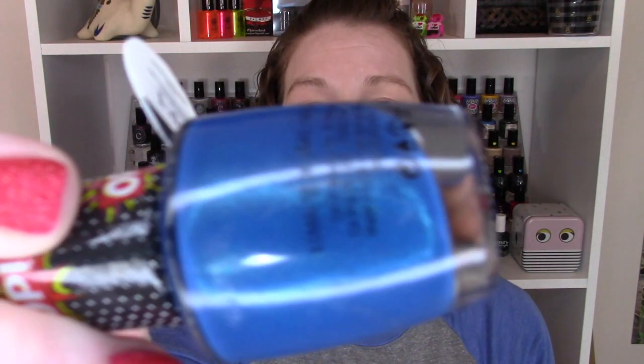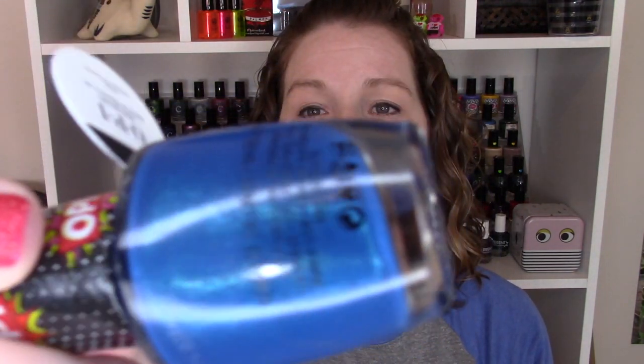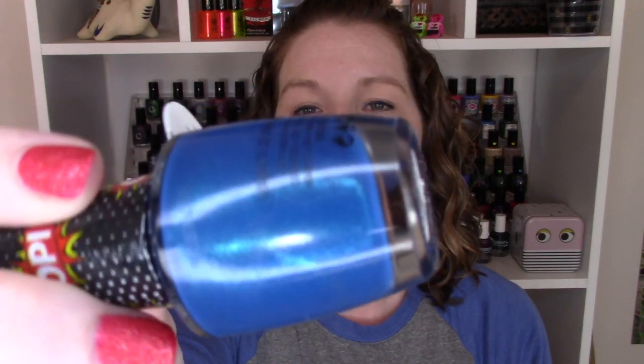So we'll start with the 2 that are similar. The darker of the 2 blues is Bumpy Road Ahead, and this is a dark blue with quite a bit of shimmer in it. This one, you can still see some of the shimmer on the nail, but it's not incredibly noticeable.